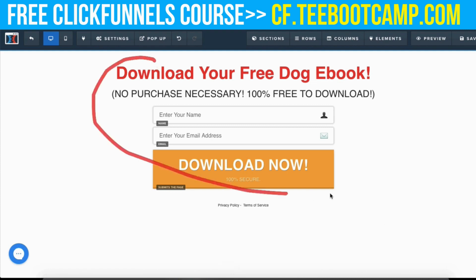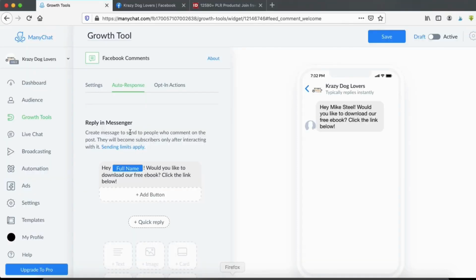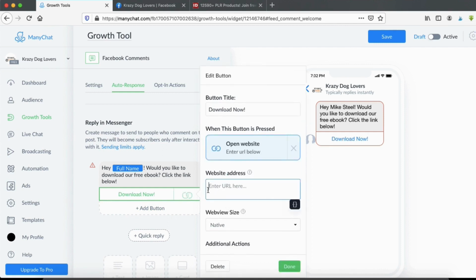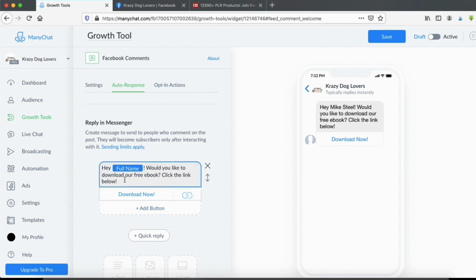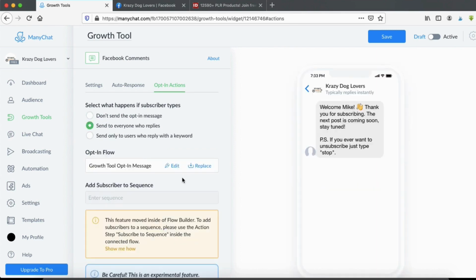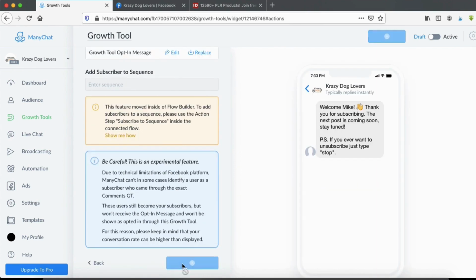So after you have created your own landing page, just come back over here and you can add in a button right over here. You can just say download now. And then you can enter in your website address. So I'm going to say whatever your website to your specific landing pages. And I'm going to click done. So if they would like to download a free ebook, they can click download and they can go ahead and grab it. So the next thing you want to customize is the opt-in action. So what I like to do is send to everyone that actually replies right over here. And then you want to scroll down all the way over here and click save and activate.